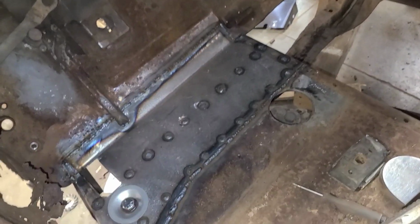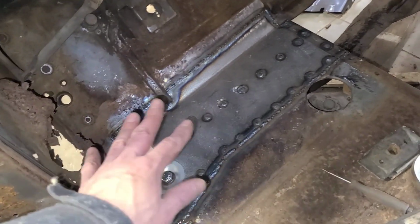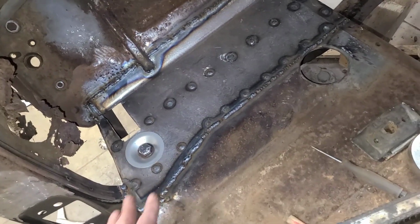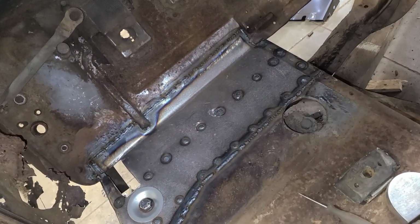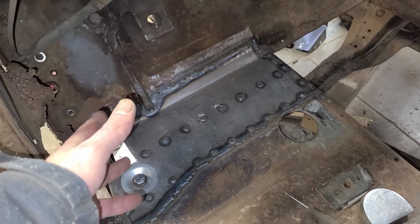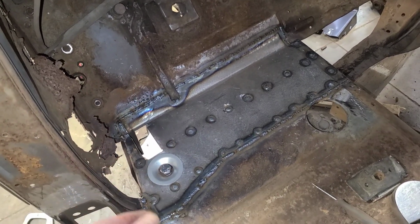And same with the floor, you know, even if it does warp, it's getting covered up with everything anyways. I'm not spending a bunch of time finishing this out. All I'm going to do is take a grinder, knock off the high spots off the welds, and then just glorp in some seam sealer, and then rocker guard it. And by the time all that's done, it'll have basically disappeared, and that'll be just fine for what we're doing on this truck.